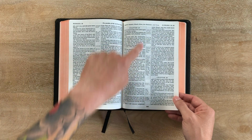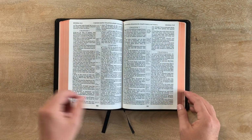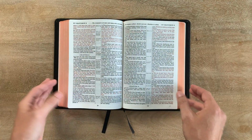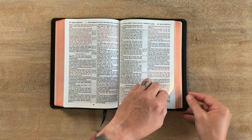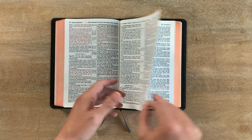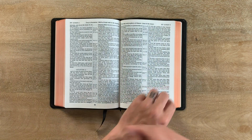Cross references again in the center column, separated by these lines. Looks really good. You see that they space them out, which is nice. Get into the New Testament, you see it's a red letter text, and man, it's a really good red letter. Easy to read, pops off the page in that Times semi-bold font. I'm not a huge red letter fan. I got this one because it was on super sale, and I'm really impressed with this. It's not annoying red. It really pops, and it makes the verse by verse even easier to read.